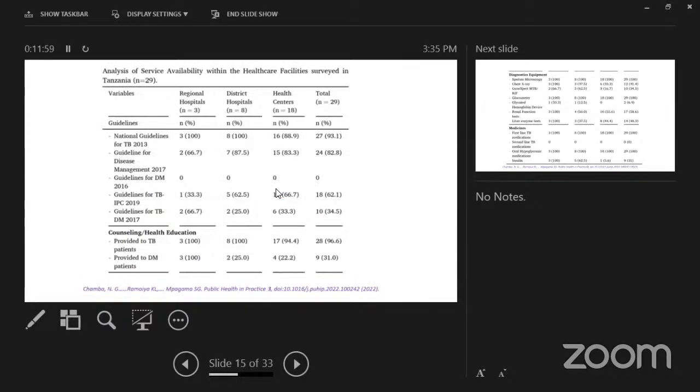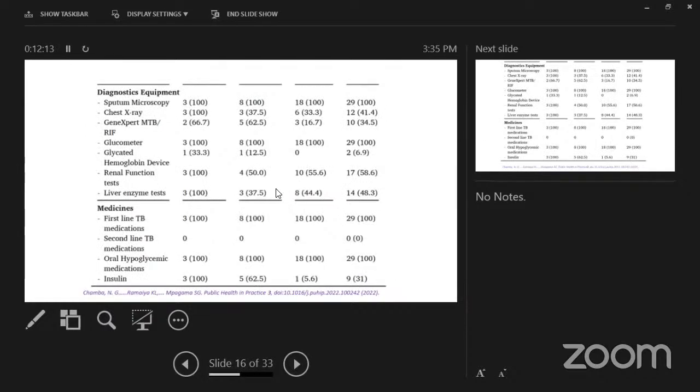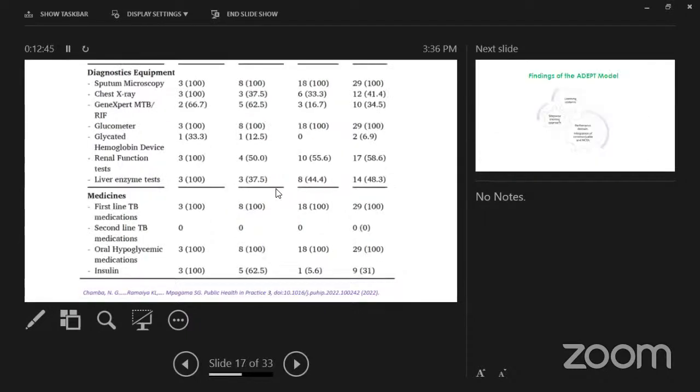And we found some gaps. The guideline for TBDM was not present at all levels. And also some diagnostics for DM, like HbA1c, were not available. Very few health facilities, exactly one regional referral hospital, had the equipment, but we also wanted to see if they are able to measure renal and liver function tests, because someone with TBDM we need to monitor. It's also for the medications, insulin was also not available. But for the TB diagnosis and the medicines, we are fine.